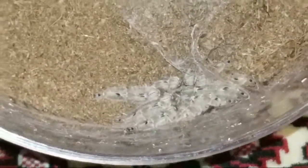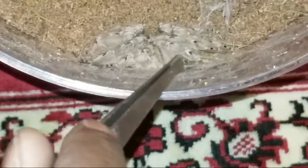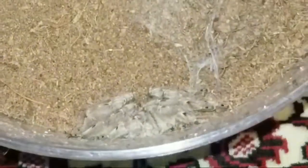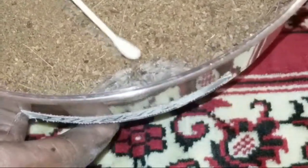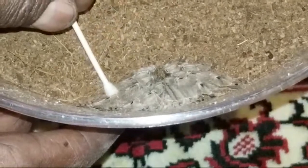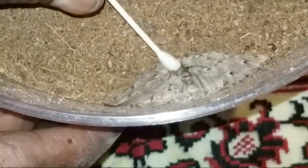But there she is. Now let's try to get her spread out so we can see the size that she put on. Let's use, I think I'm going to use a Q-tip. There's Maddie. She's being stubborn. She doesn't want to spread out. Come on.